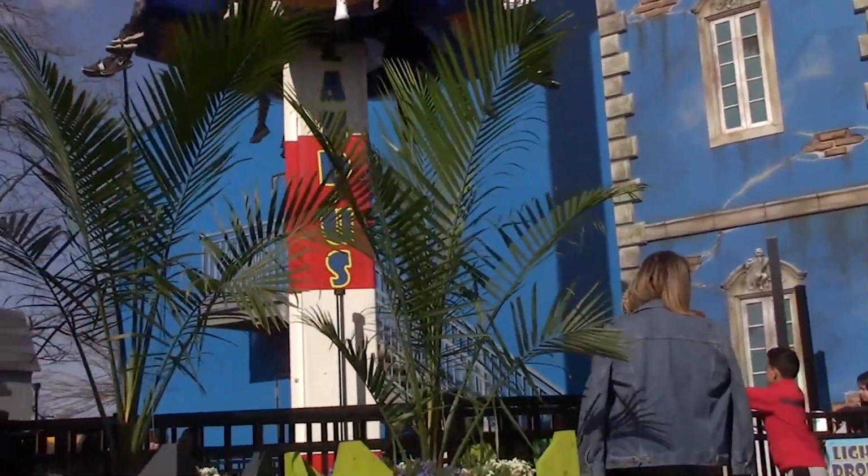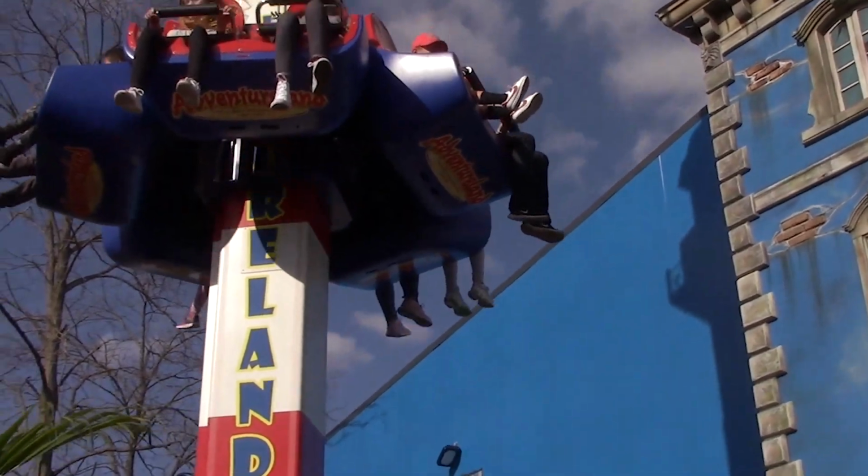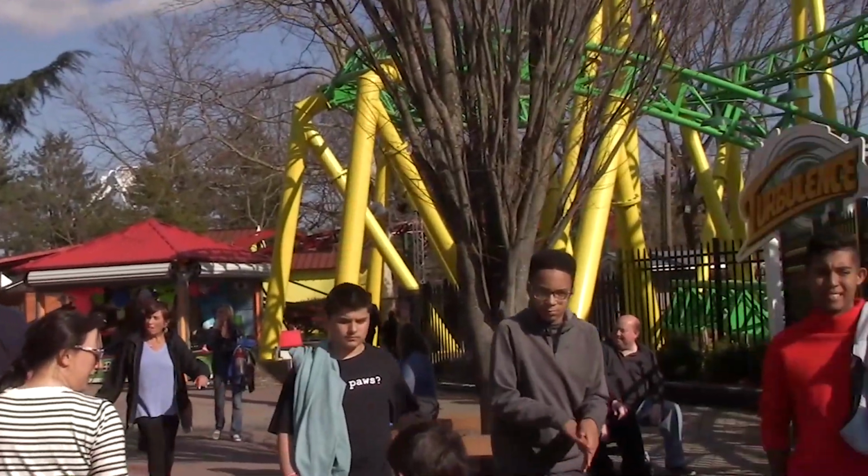Also new for this year is the Lighthouse Drop. The little standard kiddie drop ride. Same model that Legoland's got at Lego Movie World.